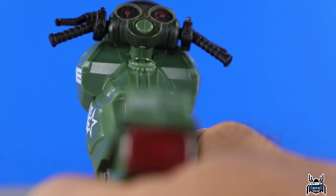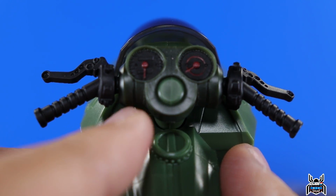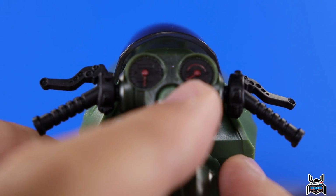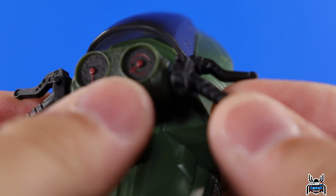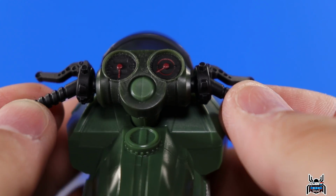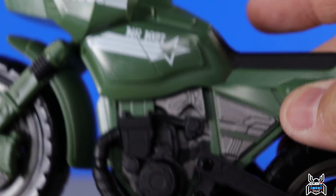Now if we look at the gauges, you can see it's sculpted nicely. You can't really make out what either of them are supposed to be, but it's done with the dials in black and red, and the pointer is done in red. That looks pretty good. The handlebars, just so you guys know, are on a ball peg joint, so you get some flexibility and movement in there when trying to put Breaker onto the motorcycle and actually holding on to it. So be aware of that. The seat is black. You got a gas cap that's molded in there, and that looks pretty good.